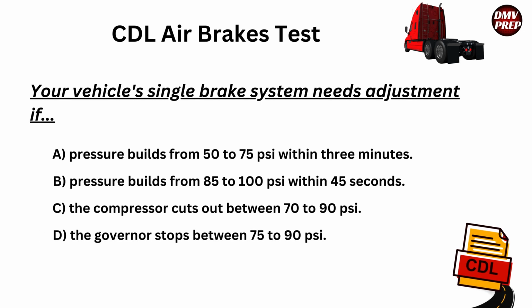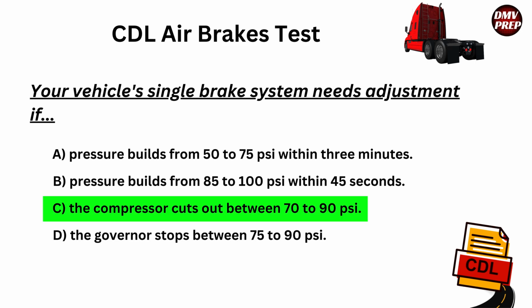Your vehicle's single brake system needs adjustment if: A. Pressure builds from 50 to 75 psi within 3 minutes. B. Pressure builds from 85 to 100 psi within 45 seconds. C. The compressor cuts out between 70 to 90 psi. D. The governor stops between 75 to 90 psi. The correct answer is C. The compressor cuts out between 70 to 90 psi.